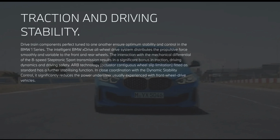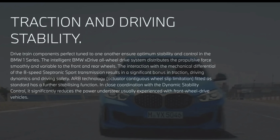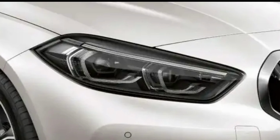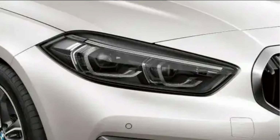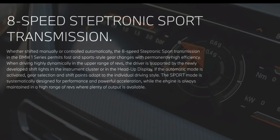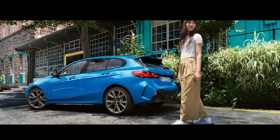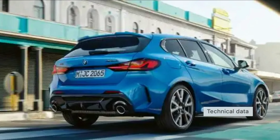Moving inside, you'll immediately notice that the all-new BMW 1 Series is more spacious than ever before. Unlike past models, a 5'10" adult like me can now finally sit at the rear seats. Legroom and headroom is pretty good. Plus, rear seat passengers get aircon vents and USB Type-C ports.